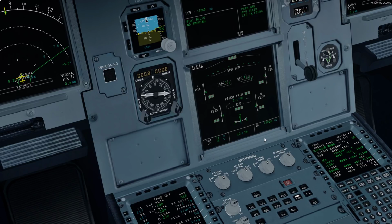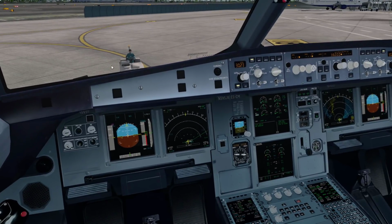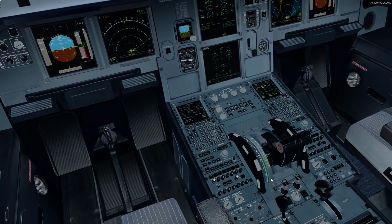As we go, nice, that's set up. The tug's gone. We're good to taxi. Let's go and unsigned, arm the ground spoilers.